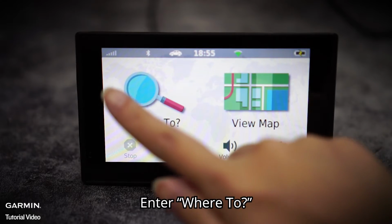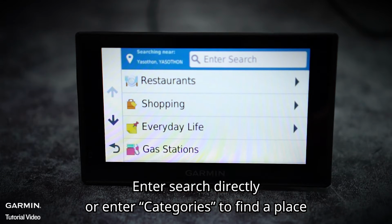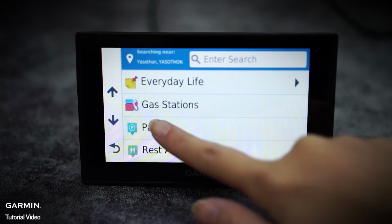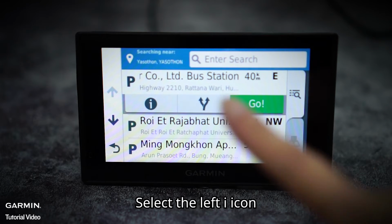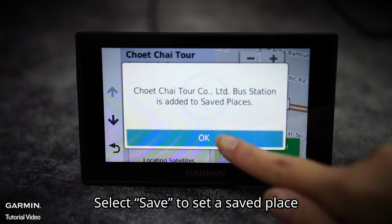Enter Where To. Enter a search directly or enter categories to find a place. Select the place that you want to go. Select the left eye icon. Select Save to set a saved place.